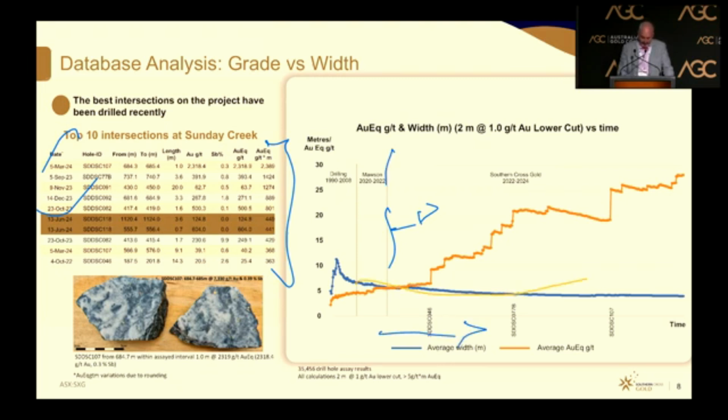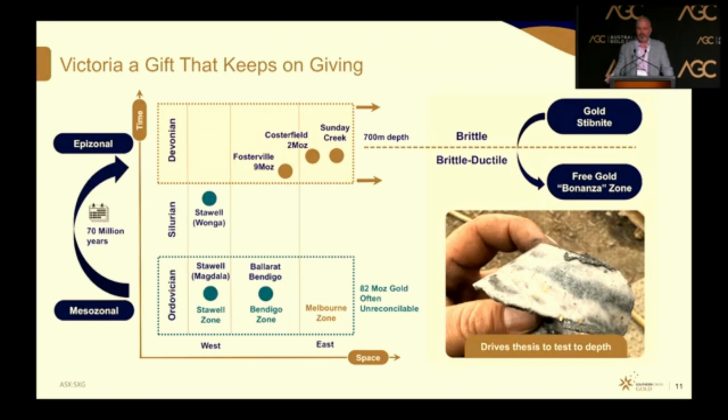If we look at the average width of the database, this is just a database analysis, the average width of any intersection stayed about the same, about 4 metres, but that grade has just continued to increase as we've hit these very high grades, a cumulative average. So why is that? That's through just a wonderful thing called geology. I'm a geologist, so I'm quite biased about geology, but it's the fundamental of everything we do in our business. And understanding the geology here is really important.